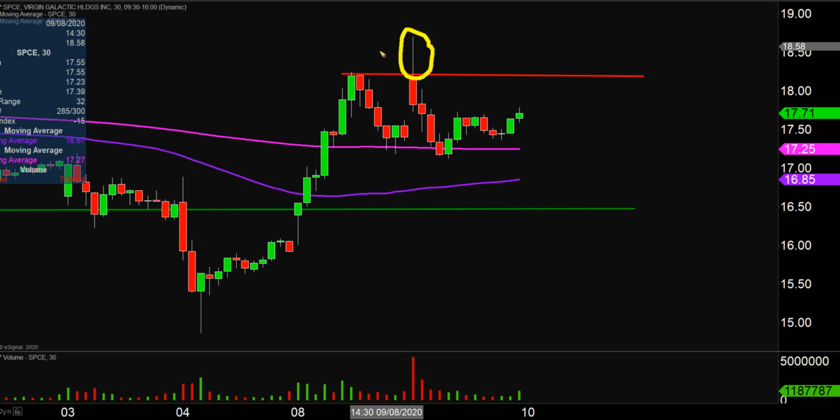Well, I don't know. And that's hence the word tricky level of resistance, because we now have the track record of it almost just playing a game with the bulls, saying, okay, let's let the bulls think it's going to break out. Just kidding. And then back down it went. So more of the story, that's going to remain a very important level of resistance going forward.